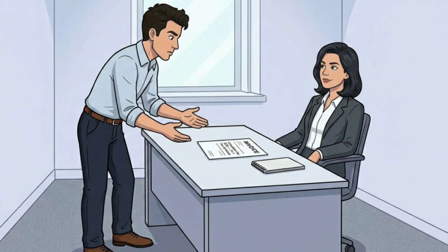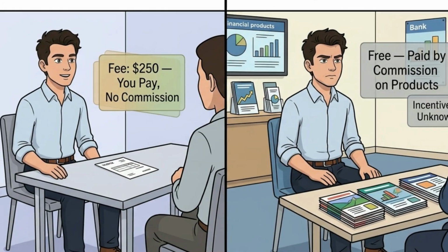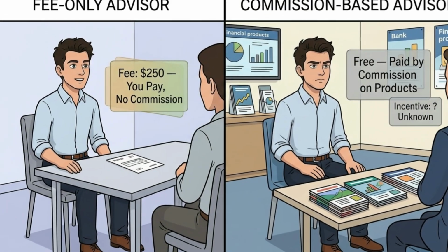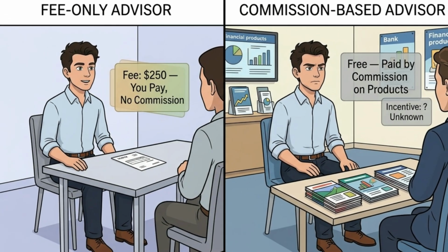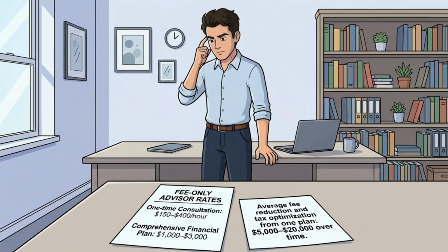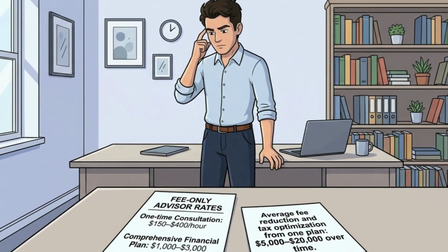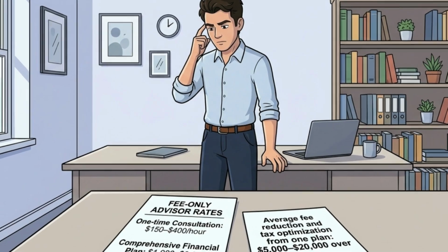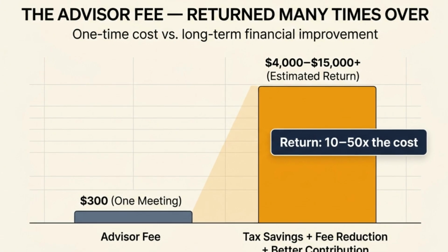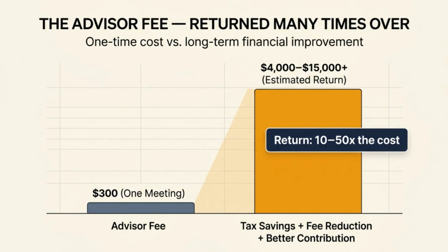What a fee-only financial advisor actually is and when to pay one. A fee-only financial advisor charges you directly for their time and advice. They do not earn commissions on the products they recommend. They have no financial incentive to recommend anything other than what is right for your situation. This is different from a financial advisor at a bank or insurance company who is paid by commission. Those advisors may give good advice. They may also have a financial incentive to recommend the product that pays them the highest commission. You cannot easily tell which is happening.